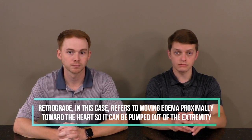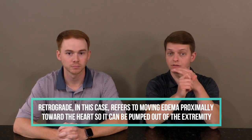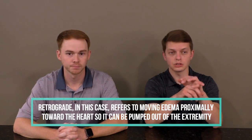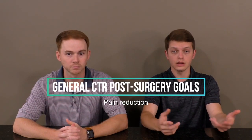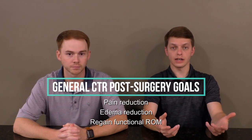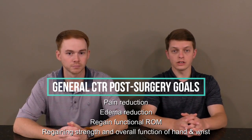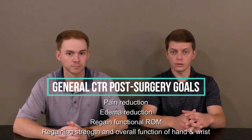So edema management will also be maybe a focus after surgery, and that'll include retrograde edema massage, ice, elevation, edema gloves, or some type of compression sleeve, as well as an IFC, interferential current, or high volt treatment. So overall goals are to reduce pain, reduce swelling, regain or maintain full range of motion, regaining strength, and regaining just full function of the hand and wrist and upper extremity with return to work or a prior level of function as the overarching goal.